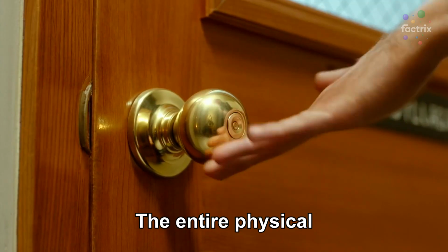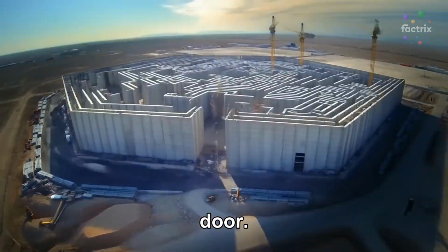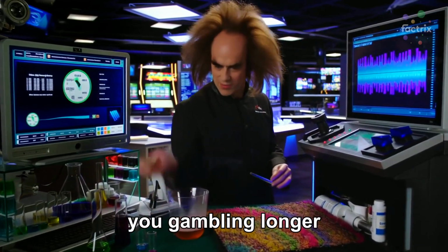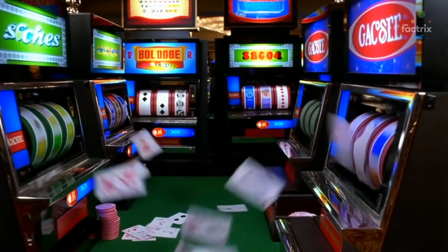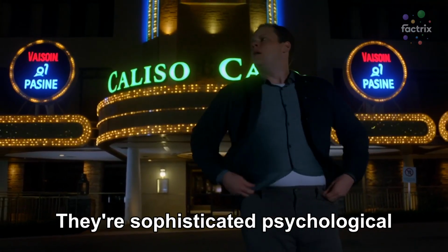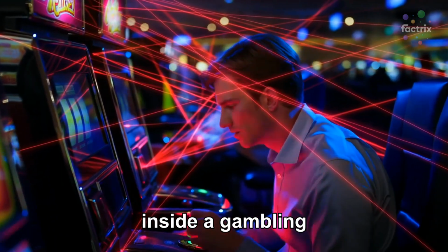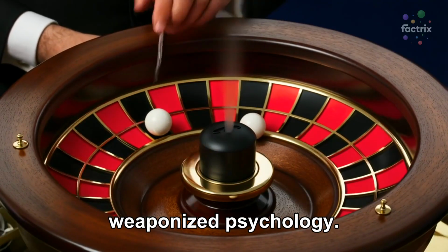The entire physical structure is designed around preventing the one action that stops revenue: walking out the door. Every element from carpet to ceiling, from sound to scent, from layout to lighting is precisely calculated to keep you gambling longer than you intended, betting more than you planned, and leaving poorer than you hoped, proving that casinos aren't just games of chance. They're sophisticated psychological warfare where you're the target and every weapon is invisible. These casino tactics prove that nothing inside a gambling establishment is random or accidental. Every detail is weaponized psychology.